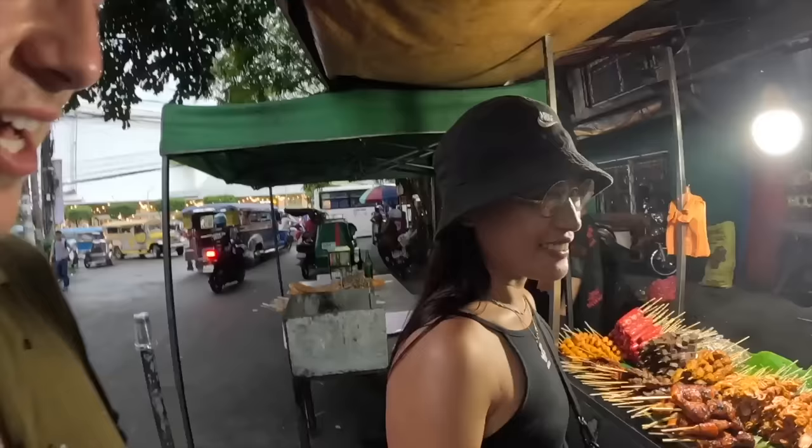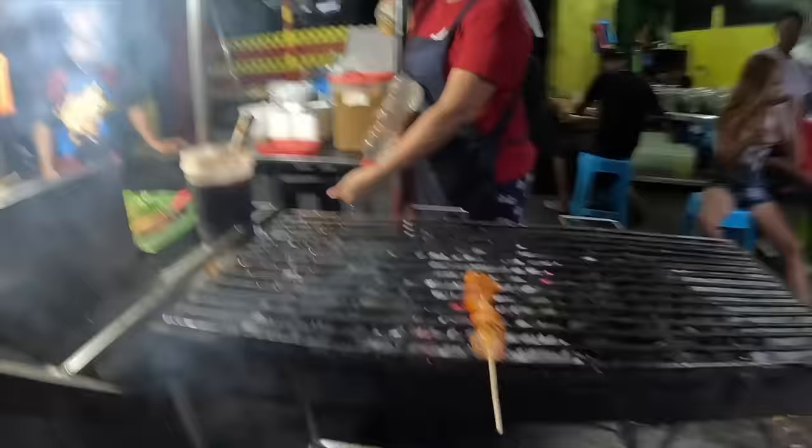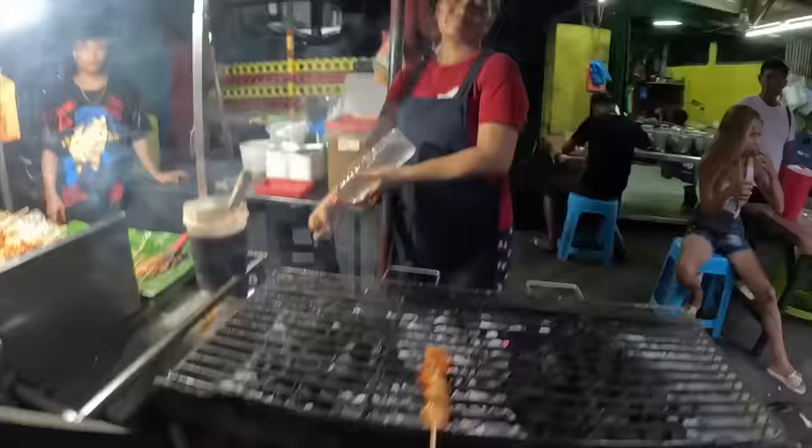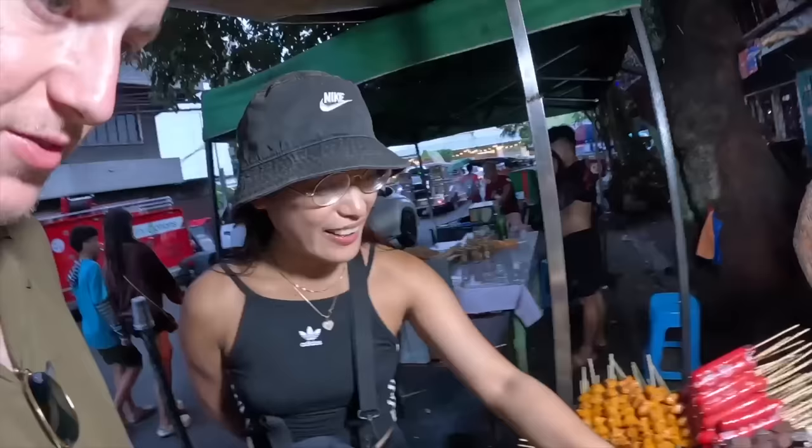So this is the pig ear. It looks chewy. It's kind of fatty. Yeah, super fatty. I can get it. Sure? Yeah, I think I have a trend here. Looks good. Masarap. Surely there's not that much meat on there. Yeah, I know. They really are using every single body part.